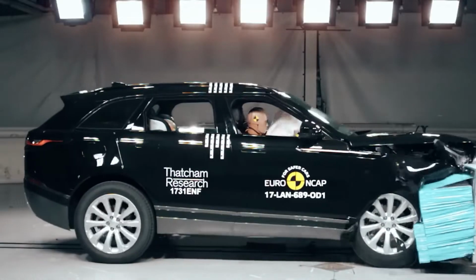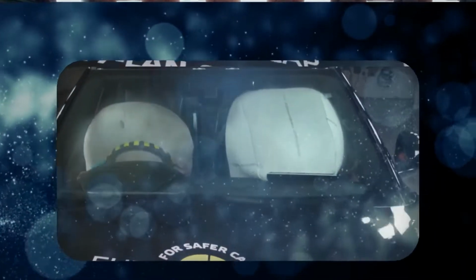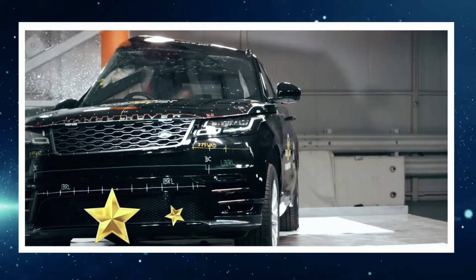The price of this car is about $90,000, but the decision about its absolute safety is quite controversial. The car passed most of the tests well, however, on the side impact test, the body bent very much, which caused a lot of controversy among experts.